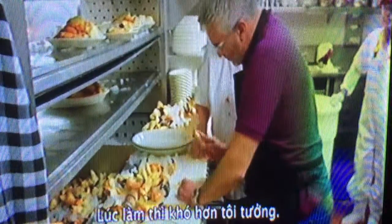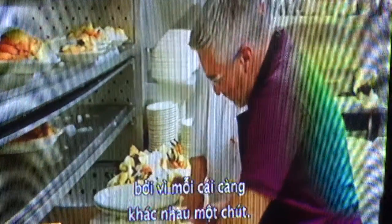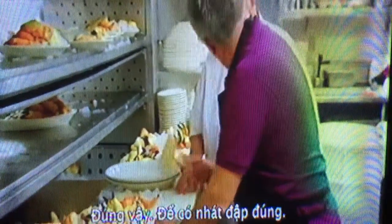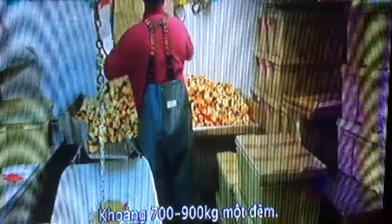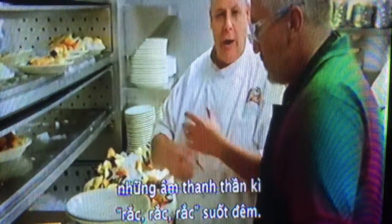Oh. This may be harder than it looks. It's quite a job actually, because each one's slightly different, but it's finding that right balance of... It is. You get that nice crack. I managed to crack that too. So when they're doing this, how many of these will they go through in a night? They'll go about 1,500, 2,000 pounds a night. Wow. And it's just a rhythm. It's a magical sound of just crack, crack, crack, crack all night long.